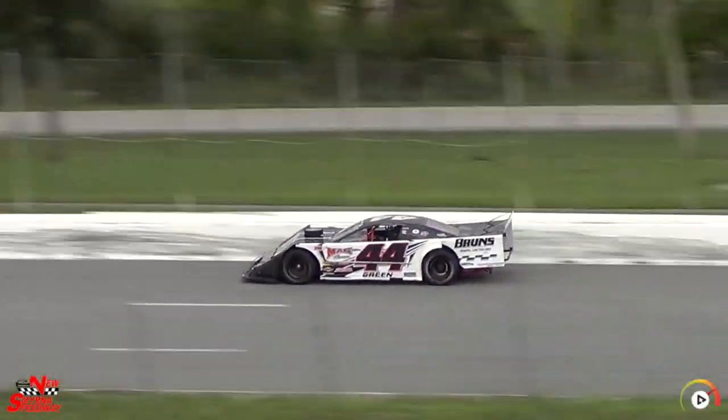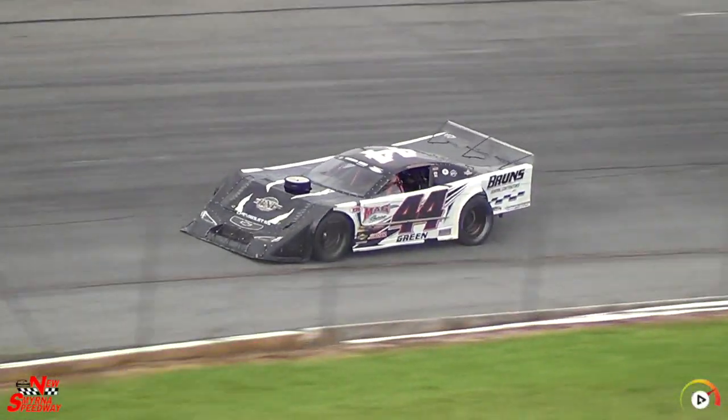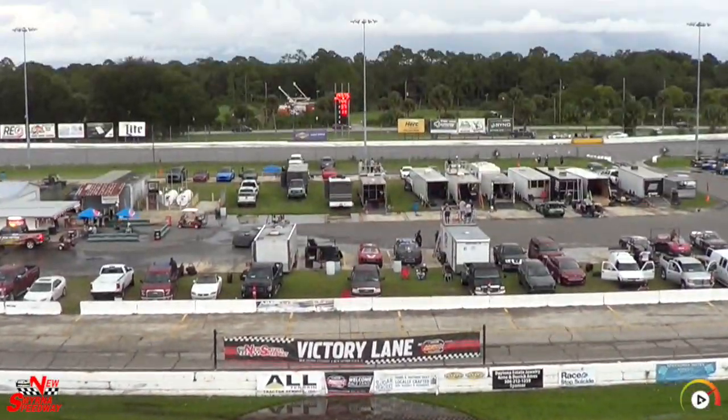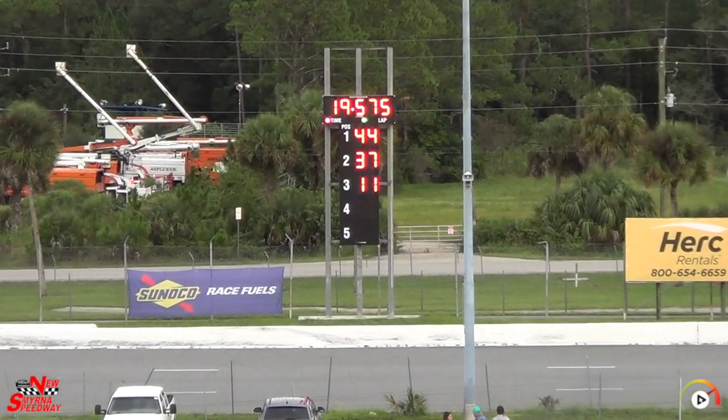I know he's been running the Wheelman Sportsman Series this season as well, part-time here at the New Smyrna Speedway. But will be a threat to win maybe one tonight. And he picks up a bunch on lap 2, a 19.575 for young Matthew Green.